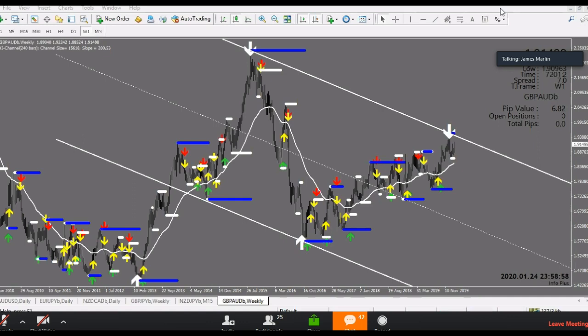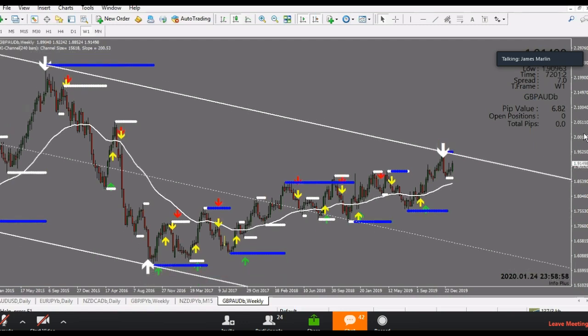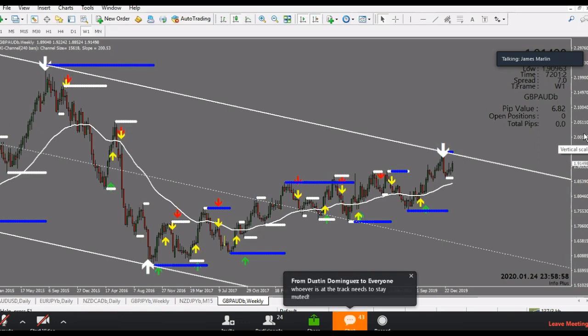So let's look at GBP USD. I'm sorry, GBP AUD. Off the top, I wouldn't even fool with it until Triple Arrow showed up. That's it. My first rule, the thing I like to use with the arrows, is let the trend establish.